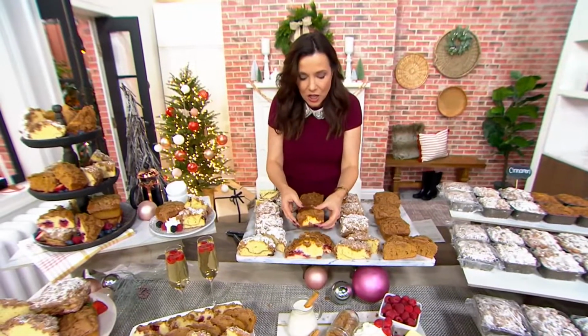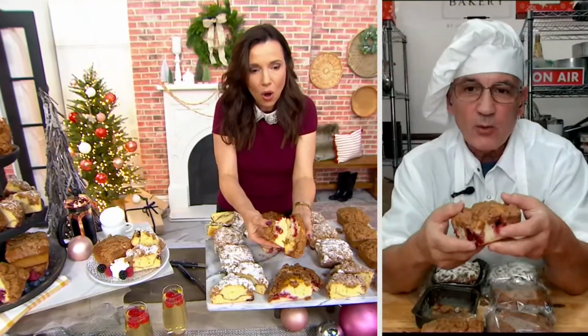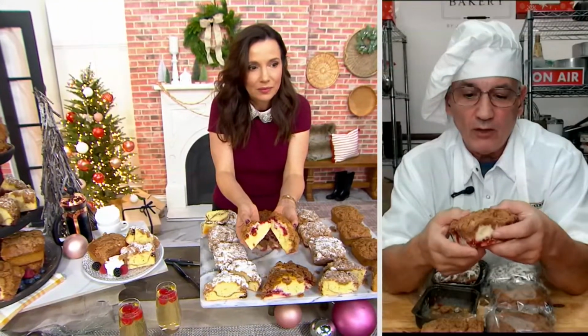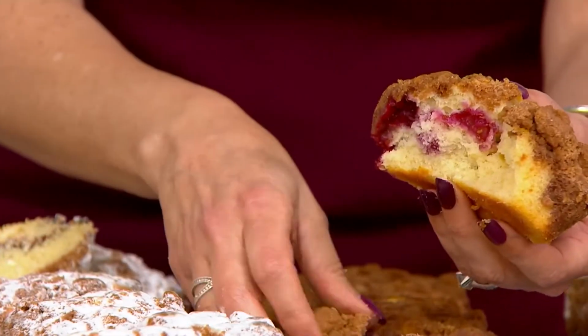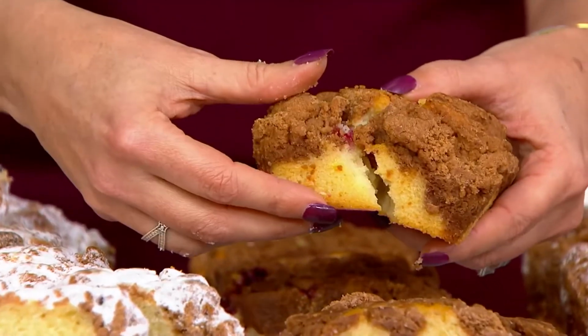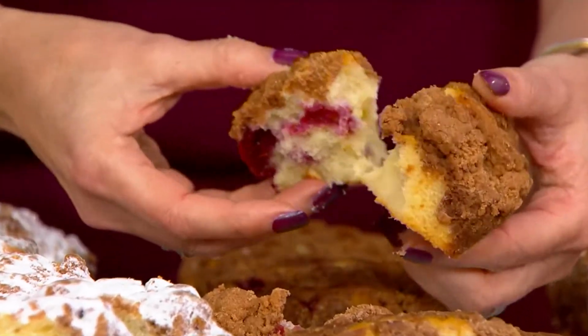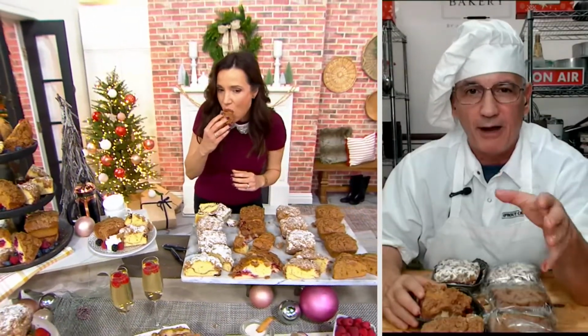And oh my gosh, you can't cheat this. I'm going to look at this. That's all real fruit. During the pandemic, we couldn't get raspberries, and we finally are able to get them again. The way we make that is first with the sour cream coffee cake bottom, and then we make our own. It's kind of a cross between a raspberry jam and a raspberry pie filling.